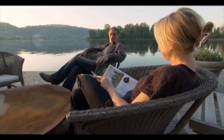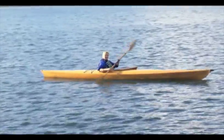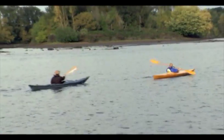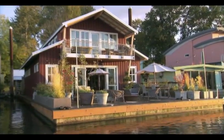One thing I never tire of is living on a houseboat. It's just an amazing way of life. It's like being on vacation. It took 9 months for the Greens to build a floating home for their permanent vacation.